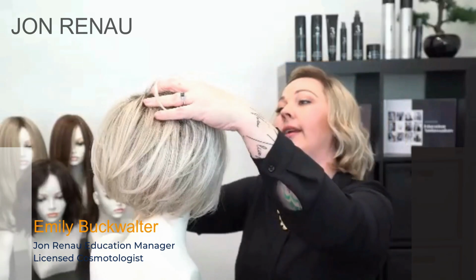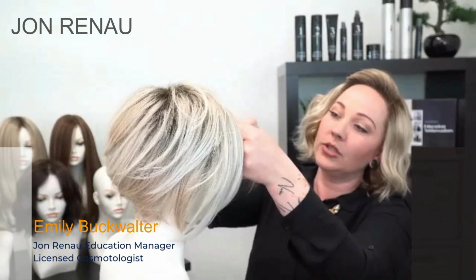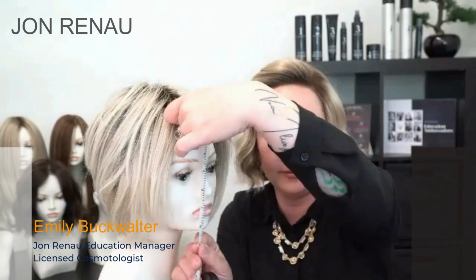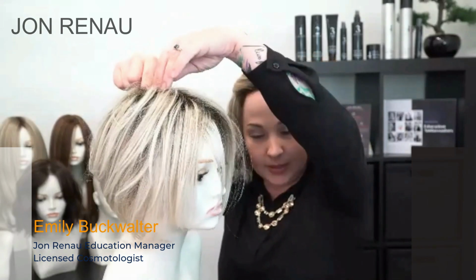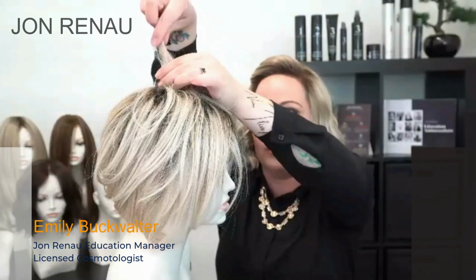So here's my front. I need to have her face me a little bit so I can get this properly. But if I pull that hair forward, I take my measuring tape, just like I've done before, and I pull it all the way down. That's going to be your front or your bang measurement. And then your crown measurement comes from the very tip top, so you'll pull the hair straight up and measure from there as well. So you can do that on yourself.